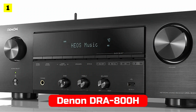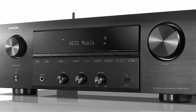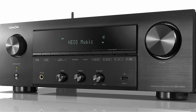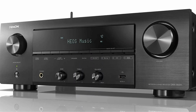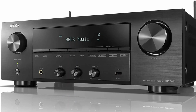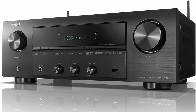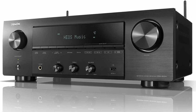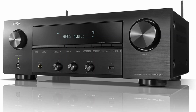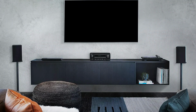Number 1 is Denon DRA800H. The Denon DRA800H is a stereo receiver designed to drive 2 pairs of speakers simultaneously. In my studio, I try to mimic hi-fi quality playback conditions by delivering 100 watts at 8 ohms and 120 watts at 6 ohms. Harmonic distortion is 0.8%, which is okay, but higher than Yamaha R803, 0.15%.